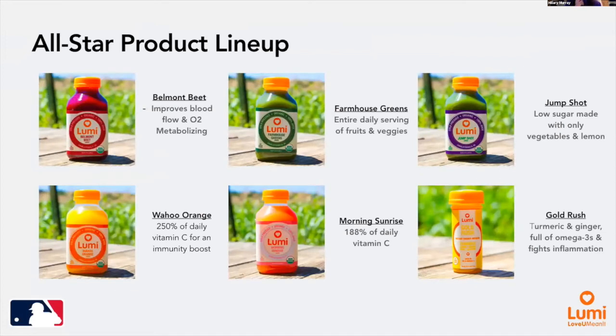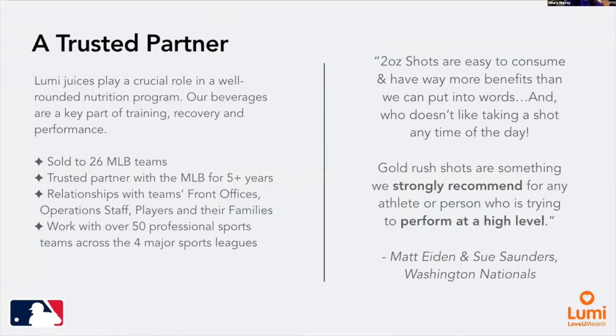So here's our all-star product lineup. I can send this deck around for whomever is interested, but this tells you what our main SKUs are and the benefits of each one. We're a trusted partner for Major League Baseball as well as 50 professional sports teams across the four major sports leagues. Here's another quote, thanks to Matt and Sue at the Nationals for providing it, telling you how they have utilized Gold Rush shots.